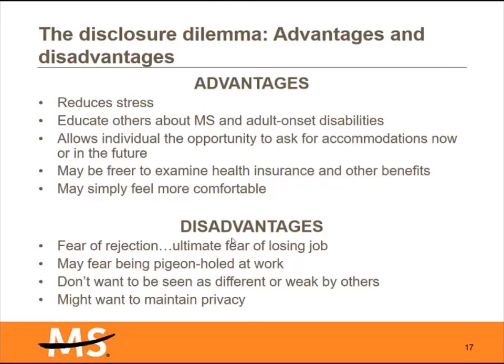I think a few other thoughts when it comes to disclosure, that people with MS may be grappling with, are trying to figure out who is the appropriate person, when is the appropriate time, and what it is that they would actually say.